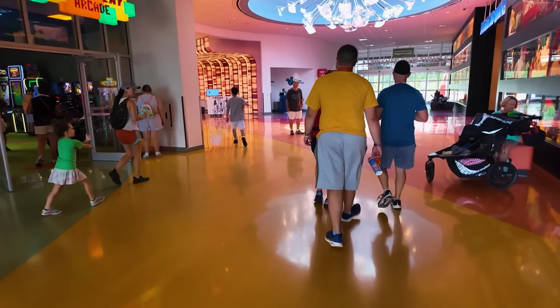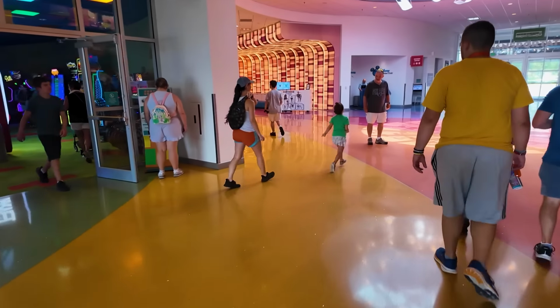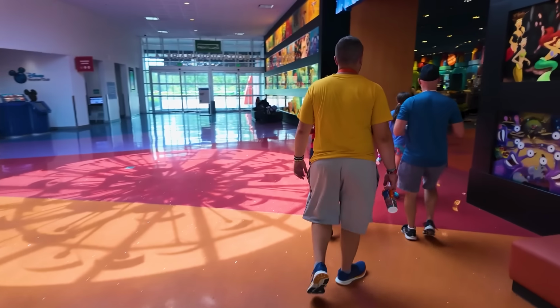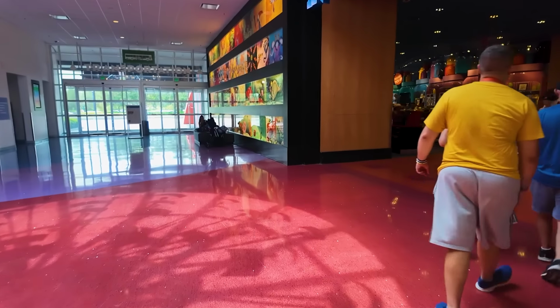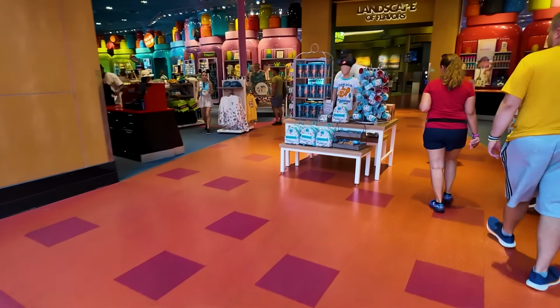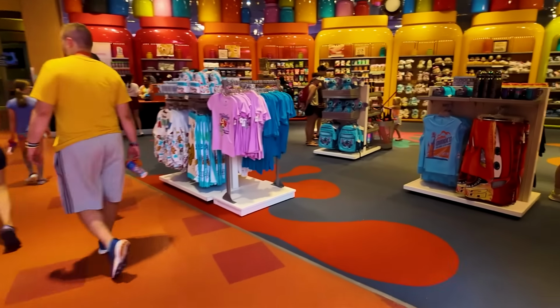This is essentially the lobby, in case you don't know what that name officially is. You can find the arcade over here. You can also find the Ink and Paint shop, which is weirdly one of my favorite gift shops in Disney. But again, I just am really biased. I really love Art of Animation, hang out here all the time.